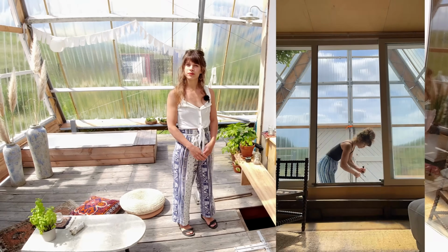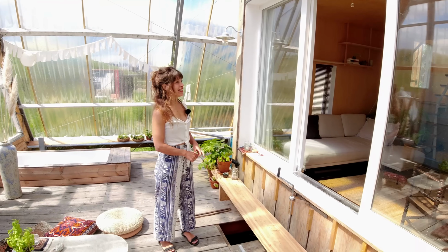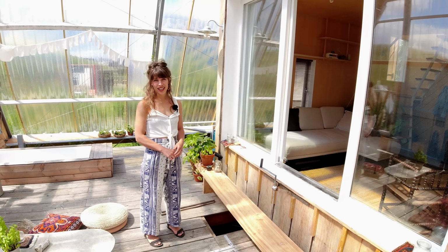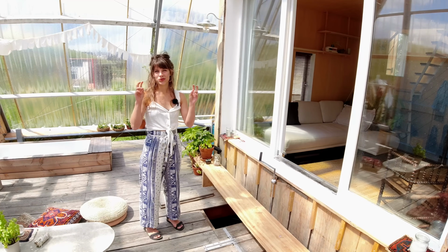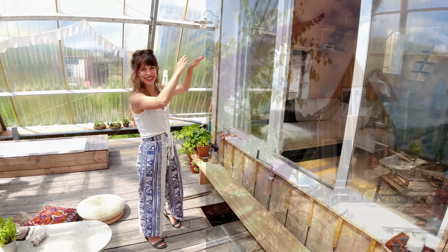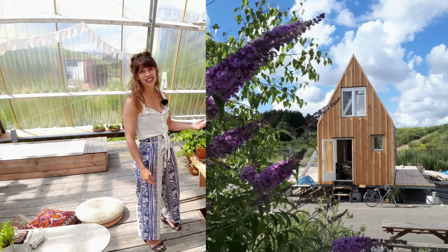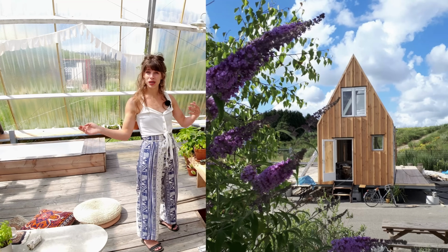And how long have you been living in this small house? I've lived here since the beginning of the building. It was roofless, just a structure with something over it, like a shell. And I thought I'll just sleep there and then I can wake up and start building again.